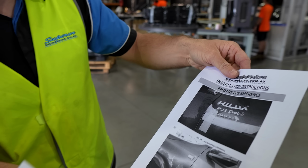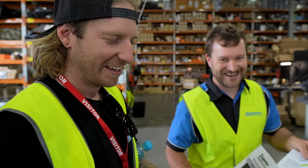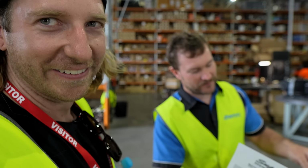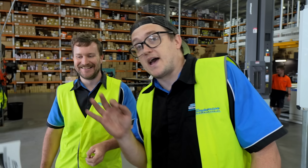They've got instructions for everything. Yeah. We even got instructions for the windscreen sticker. How to install a sticker. How to install the decal. It's so you get it in the right spot. I'll show you what you do with these. This is how little we trust Matt.